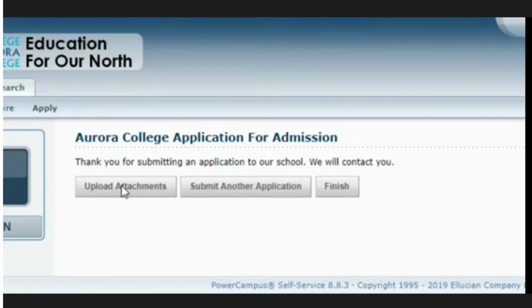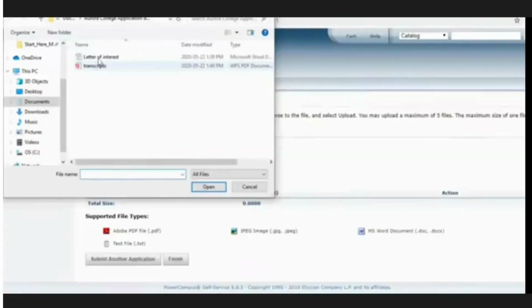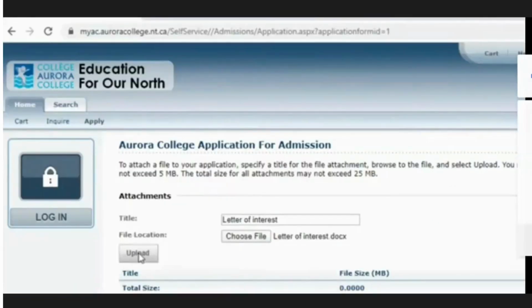Click on upload attachments. After clicking on upload attachments, it brings you to this page here. All right, it says to attach a file to your application, specify a title for the file attachment. You just type it. So then you click on choose file. Right here, you just select the file you're looking for from your source on your computer. You just click on letter of interest. Then you insert, and then it comes out this way, letter of interest doc. All right, and you click on upload.